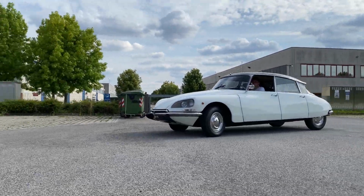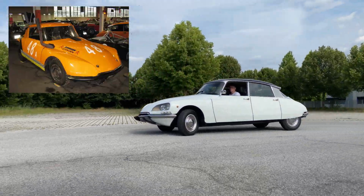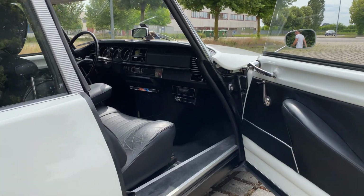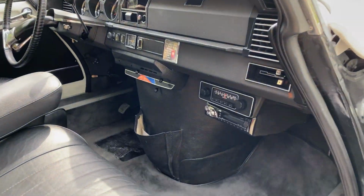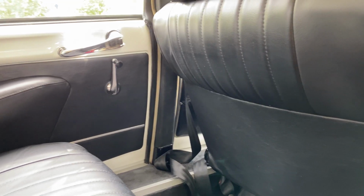Did you know that there even is a racing version of the DS? It competed in various rallies around the world, and it even won some. The seats in the front are something incredible. They feel more like couches than normal seats. Originally, it has no seat belt. The owner put them in after, just to have some safety in case of accidents.